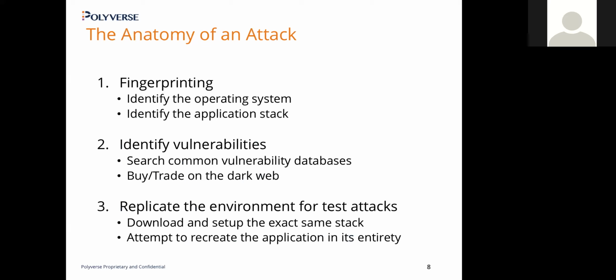The next step is to identify the application stack. A quick touch on that: you could be running a LAMP stack, so Linux, Apache, MySQL or Mongo, and PHP. That's a stack. Now you know they've got these programs running on this operating system. So now you can go to number two, identify some vulnerabilities. You can search common vulnerability databases. You can go on the dark web and find some stuff in there. And there's a lot out there, free and paid.